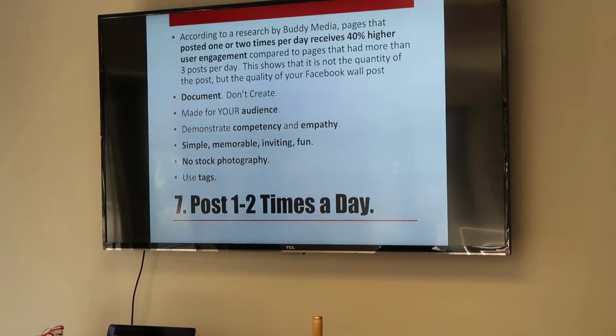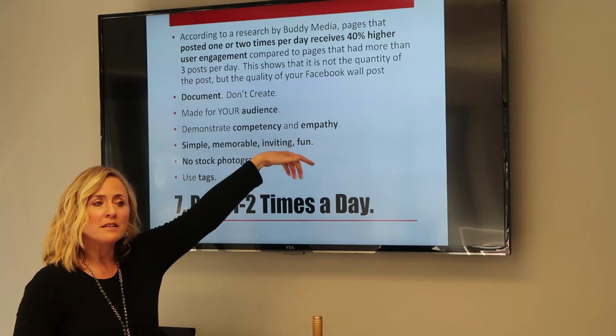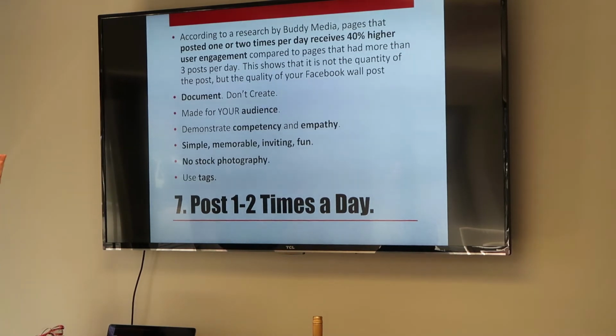Make sure it's for your audience. Make sure it shows that you're competent and empathetic. This is a big one. A lot of people are good at showing competency, they're not good at showing empathy. That's what the dogs are for. Take pictures of your dog, that shows empathy. Take pictures of a fundraiser, that shows empathy.